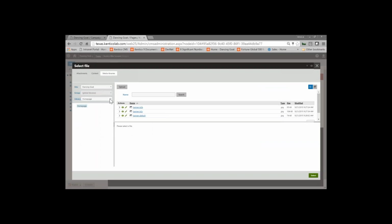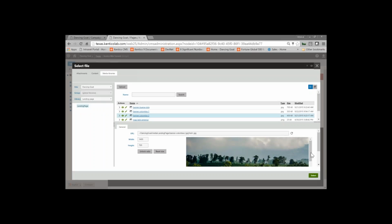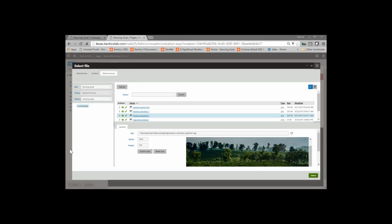Here I have a few different libraries, so I can just navigate my library to email campaigns, graphics, homepage, or landing page. So I'm building out a landing page, so I'll go to my landing page. Then I have a number of different graphics that I can go ahead and pull in. So I have my Buena Vista, Columbia 1, Columbia 2, so I'll just choose my Columbia 2. I have a preview of the image over here. I do have the ability to resize it and such if I wanted to, but I'm just going to leave it as is.